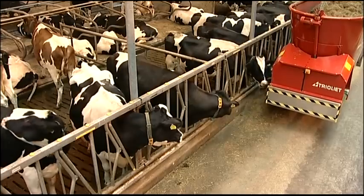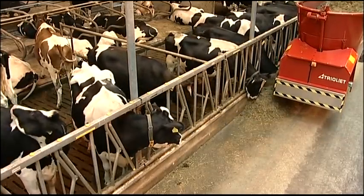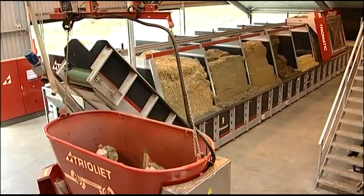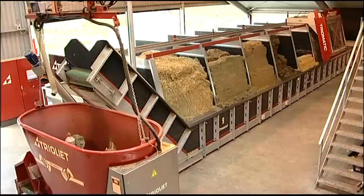Pushing the feed forward with the optional available grade blade is a piece of cake. When the job is done, the robot moves back to the kitchen, sends a message to the computer about what it has just done, and it's ready for the next assignment.